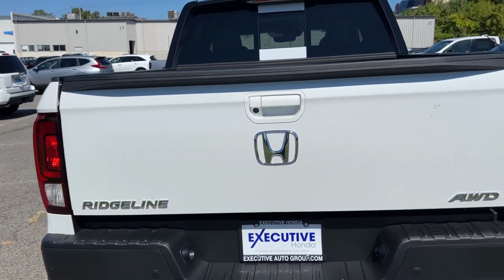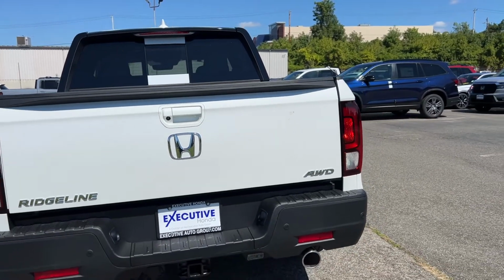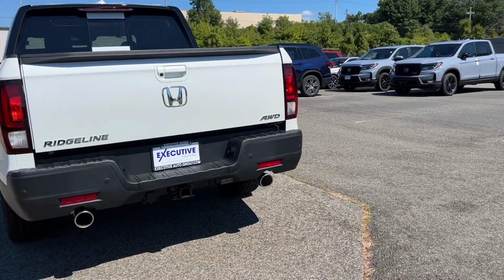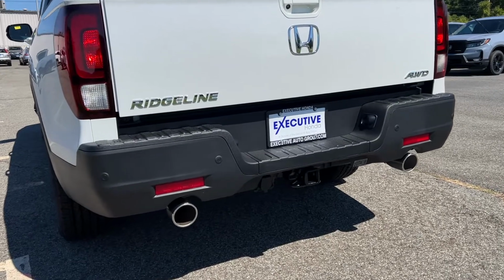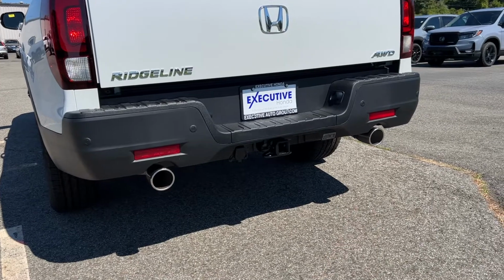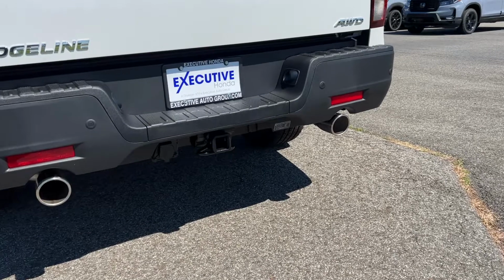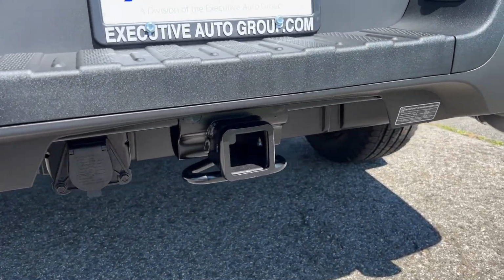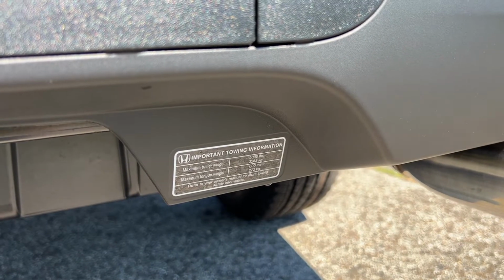Here is the Honda badge, and it does have a traditional handle for the tailgate, and the tailgate opens 2 different ways. I'll show you that in a bit. The bumper is finished in flat black, and there's parking sensors back here. Reflectors look alright. Not a big fan of the squared design. And the exhaust tips are finished in chrome, connected to the exhaust pipe, and there is dual exhaust pipe back here. Here is the hitch receiver, and here is the pin connector. And if you guys are curious about the towing information, just go ahead and pause the video.